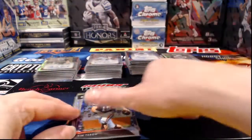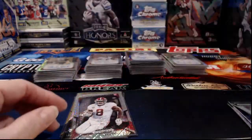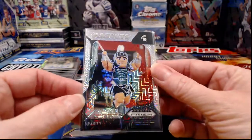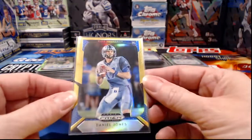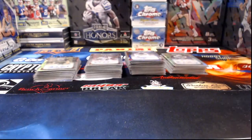To 49, the Elway, the Tim Tebow to 25. Then you have the Christian McCaffrey to 49. The Josh Jacobs to 49. A mascot. Oh, Sparty to 49. And then the Daniel Jones, that's nice, to 10 for the Jays.